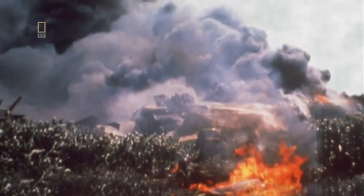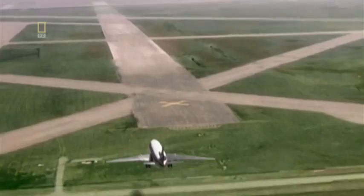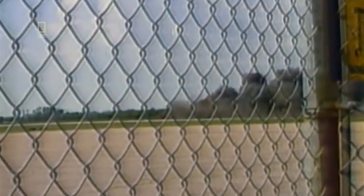Smoke like this can kill in minutes. Parents like Debbie McKelvey fear that their missing children could still be somewhere inside the blazing jet. Flight 232 crashes at Sioux City Airport and lies in a smoking ruin at the edge of the runway. Survivors flee the crashed airliner, but a baby's cries draw passenger Jerry Schemmel back inside.